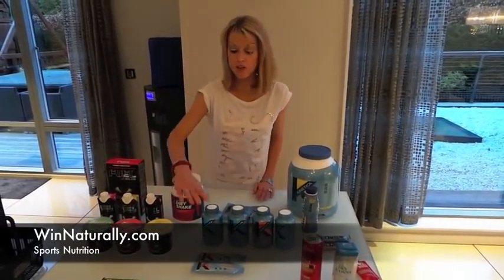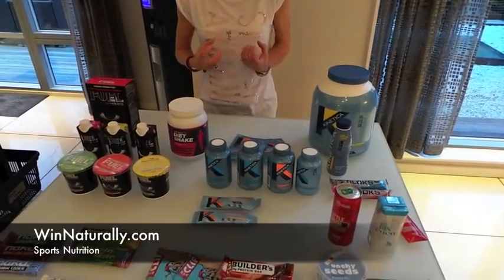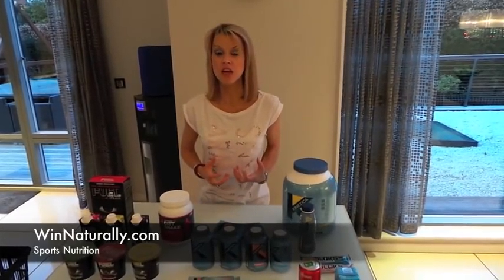We also stock a range of the energy gels, such as these Kinetica ones here. Now these are really handy if you want an immediate burst of energy, particularly good for people running marathons or on long bike rides. They're really handy and they're down in a mouthful really, and you feel that immediate kick.